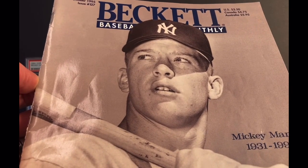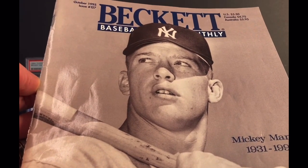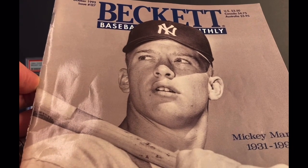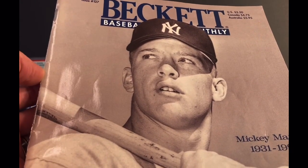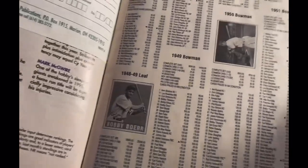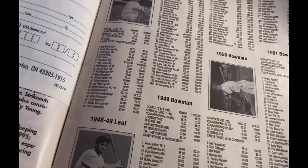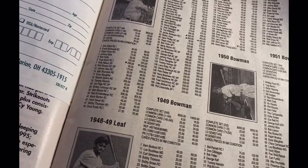It sort of hammered home to me that these guys are real people, real humans, and they don't live forever, even though he carried that superhero status in the hobby. And I paged through this recently, and it was really cool to see where prices were back in '95. Here we have the '48-49 Leaf Jackie Robinson rookie card, in near mint condition, priced at $900, high column. It's just crazy to see where some of these vintage prices are.